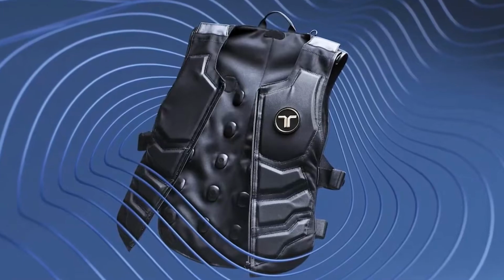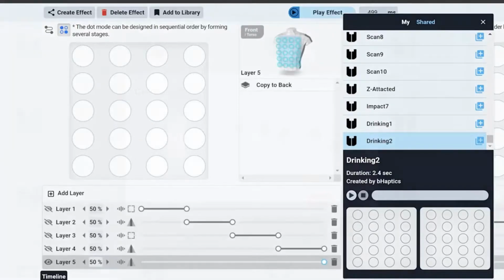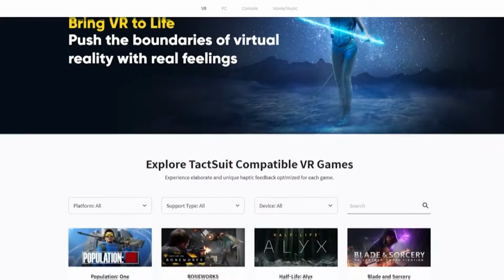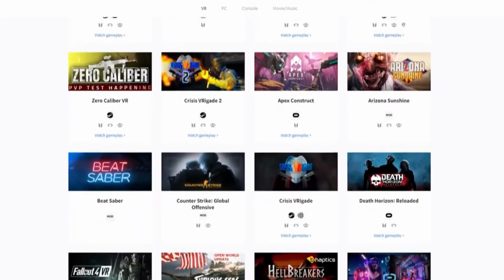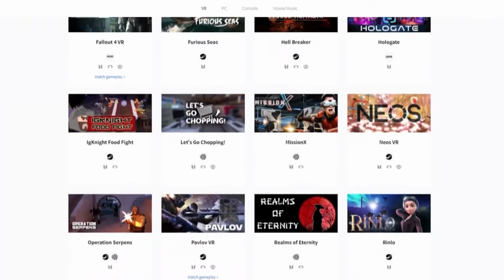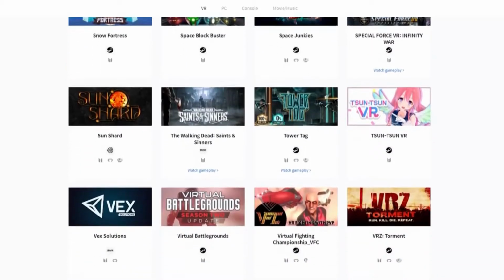With 40 vibrotactile motors, TactSuit delivers more than 300 different haptic patterns to your torso, arms, head, hands, and feet. Thus far, more than 70 SteamVR and Oculus Quest titles, including Onward and Pavlov, provide native support for the TactSuit X40, and the company plans to continue to work with other titles in order to provide its users with optimized haptic feedback for each game by the end of quarter one of 2021.